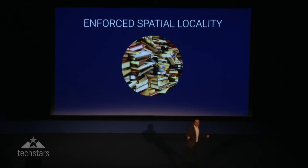But how did we do this? The million-dollar question. We came up with a technique called enforced spatial locality. Simply put, we organize similar data next to each other on the disk, which gives you massive speed-ups. But let me explain that in a different way. If we were trying to find a book that was in this room, GeoSpock's technology would start out by first looking at this room. And if the book wasn't here, the book doesn't exist. Other solutions would have to work out where the book is in the entire world, and only then ask the question whether the book was in the room or not.